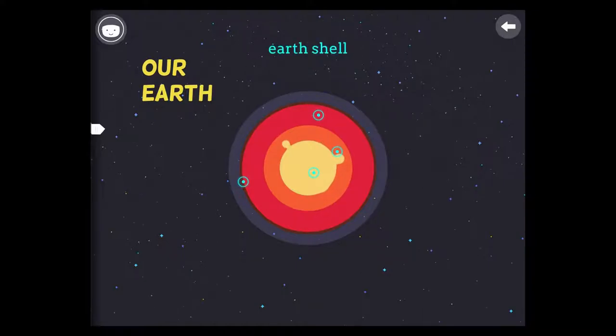Earth shell. This is the ground we are standing on. The Earth's shell is approximately 20 miles thick. Interior Earth core. It consists primarily of iron materials and some nickel and is 10,000 degrees Fahrenheit hot. Exterior Earth core. The rock matter begins to liquefy. Earth's mantle. It spreads up to 1,800 miles into the Earth's interior.